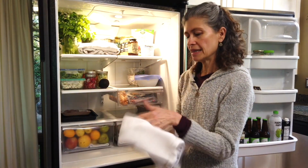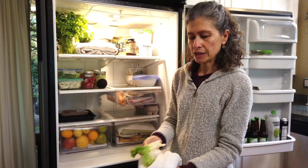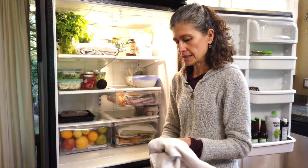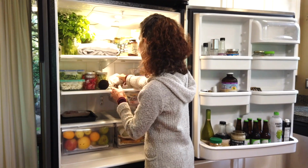I don't have a lot of lettuce because it goes very fast. What I do is I clean it, I make sure that it's nice and moist, and then I wrap it in these towels. Same with my green onion and spinach.